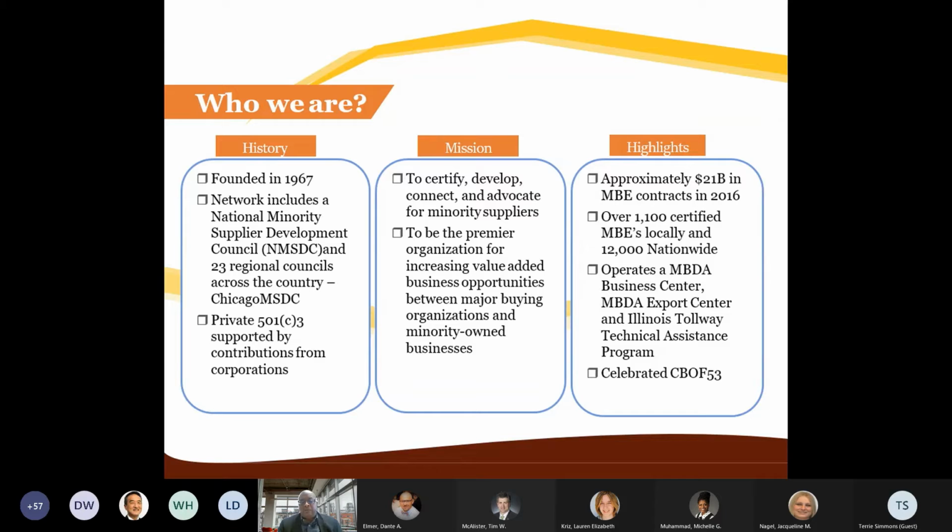And that is key and critical because in this day and age, as I said earlier, there's a lot of help that is needed. Highlights of some of the things the council has done: approximately 21 million in MBE contracts were awarded in 2016. There are over 1,000 certified MBEs locally and 12,000 nationally. And recently they celebrated their 53rd CBOF, the Chicago Business Opportunity Fair. There will be one in 2021, and we hope that everybody will attend because it is a means to connect and develop your operation with large organizations.